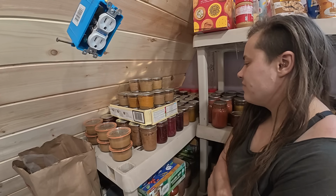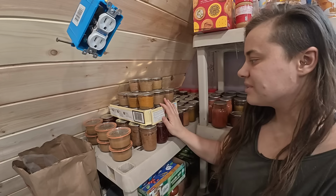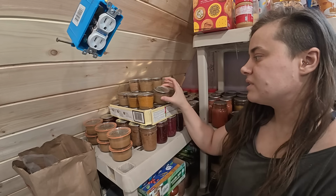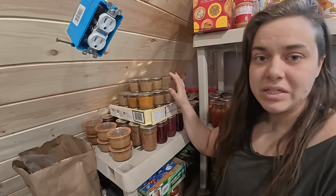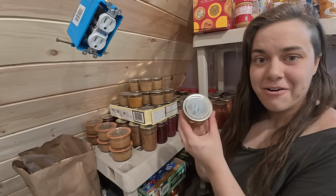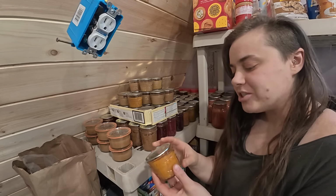So this is all of the kind of like fruit-based jams, jellies, and stuff that we have preserved, starting with the baby food that I did a while back. So Rowan really, really does like the apples. So that one is a win. We've definitely done more applesauce since then, but she was not a fan of the apricot puree. We tried it. I guess I can kind of see why she might not like it as much.